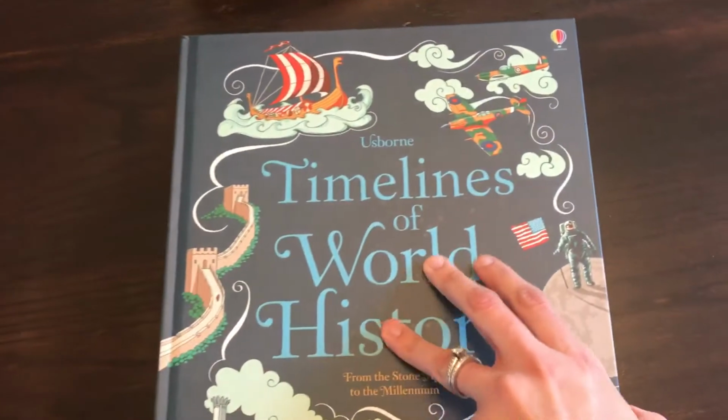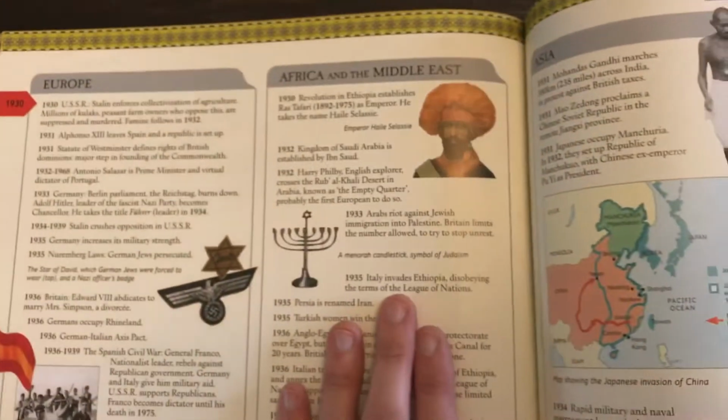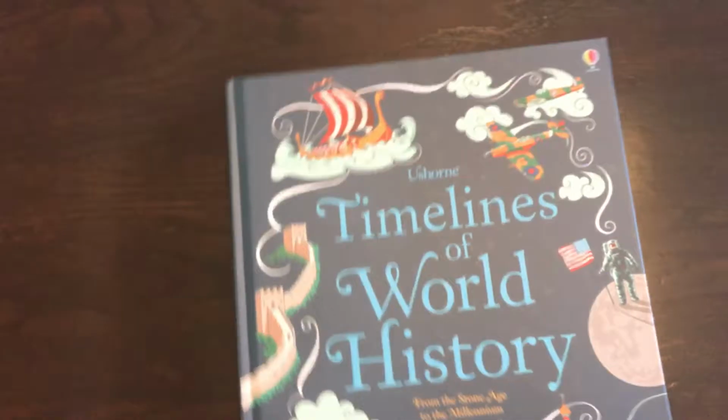If you have a child who loves history, we have some great history books. This is Timelines of World History. I love this one because it's a concurrent history, so you can look at a time period like 1930 and see what was happening in Europe at that time, what was happening in Africa and the Middle East and Asia and the Americas. It just goes all the way through history, starting in the ancient times and going all the way up through the 1990s.